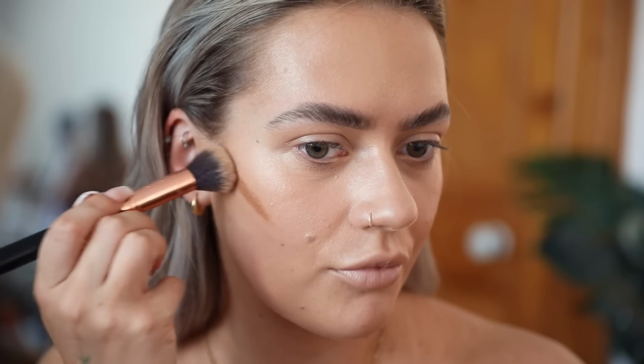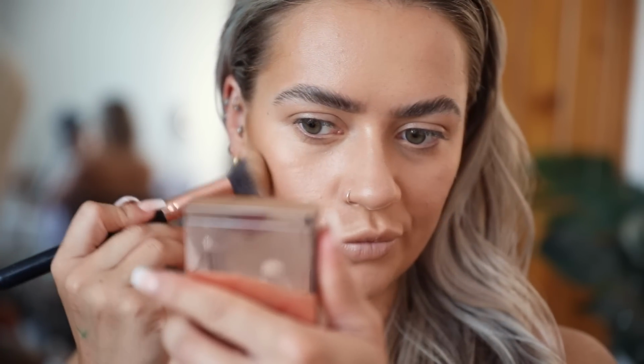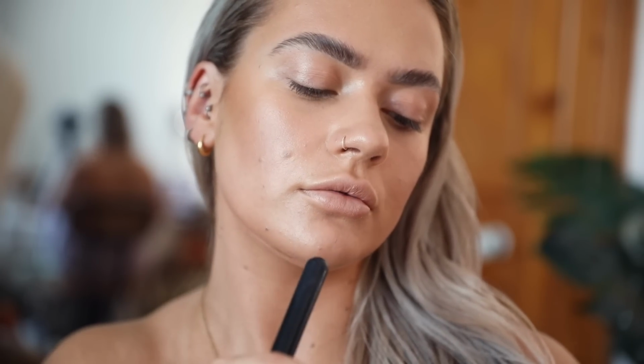So I just take a couple of little dots, I take a blending brush, and I basically carve my cheeks. And I carve out the shape of my cheekbone. And whatever is left, I bring up onto my temple and blend up. I definitely contour slightly higher than my natural cheekbone to give that lift. And also under the jaw.